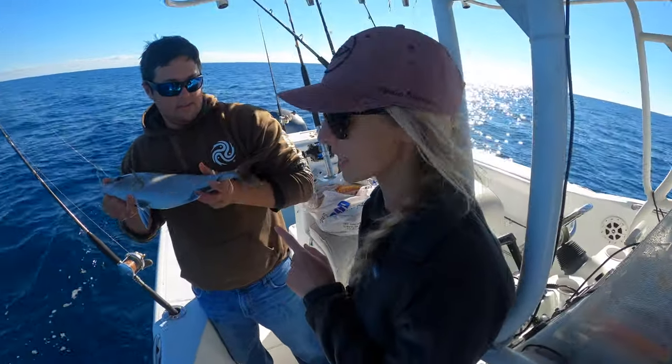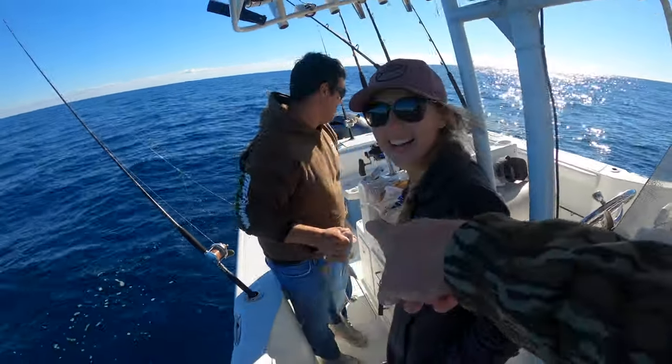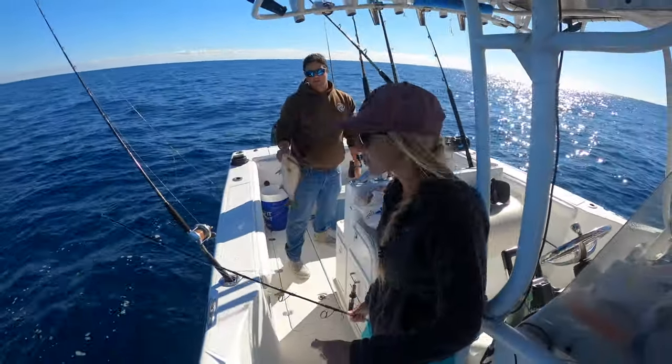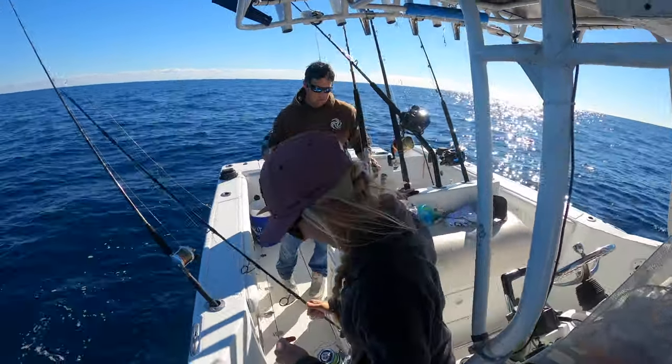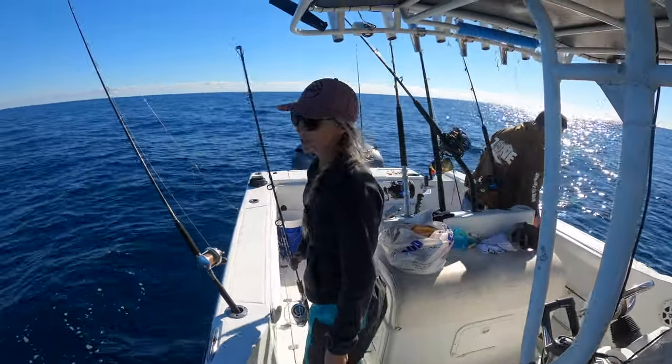That's the biggest one I've ever seen of those. I've always seen them like this big. We're in for it today. Oh gosh. Is that what you catch on the weed lines in the Keys? Yeah, same thing. When we catch them, we have massive ones out here. So when we go to the break later, you will hopefully see a couple of them. Because we see all the little baby ones where we live under the weed lines.